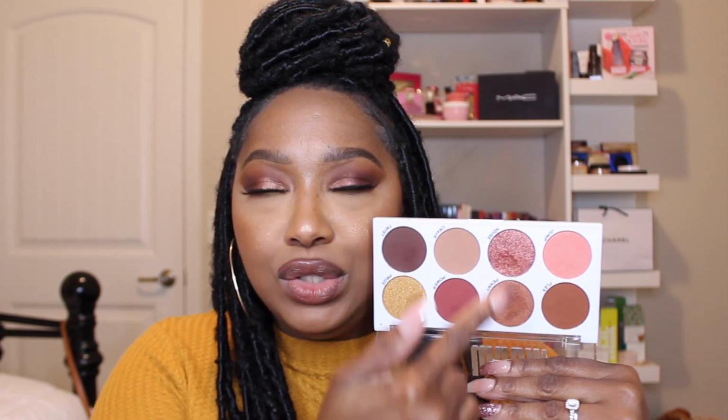It is the palette that I'm wearing on my eyes today. Oh my goodness. Look at these shades. There are 4 matte shades and 4 shimmer shades. This shade, these 2 shades, every day for me. And then when I want to blend a little something out, I will use that one. And this shade right here is a great blend out lid shade. I just absolutely love this palette.